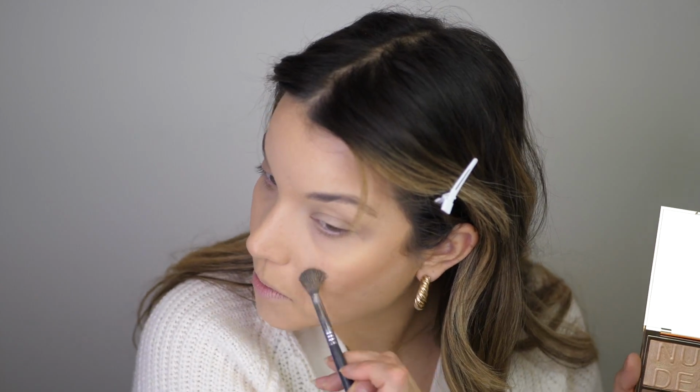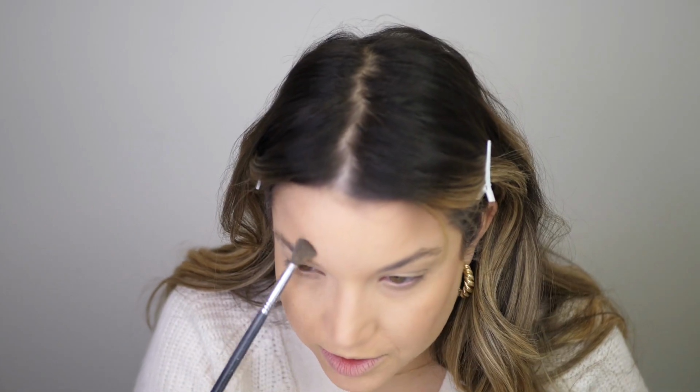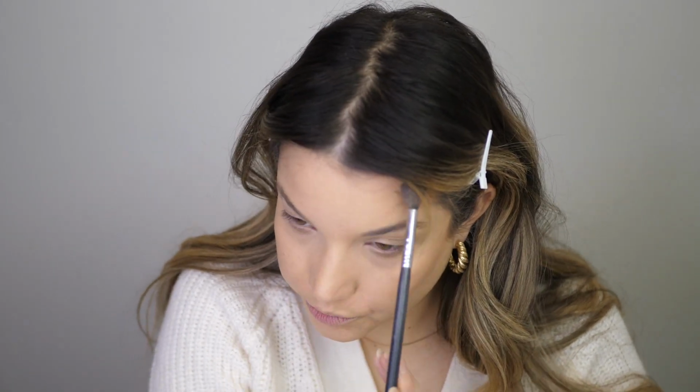Still a very natural highlight. It's not super reflective, which is nice for an everyday type of highlight. If you just want something to softly make your skin glow, have that candlelit glow, it's great for that. So I'll probably come back and use this one here as a blush topper once we have our blush on, but I'll just set that aside for now. I'm going to quickly fill in my brows and then we'll come back and start on the eyes.